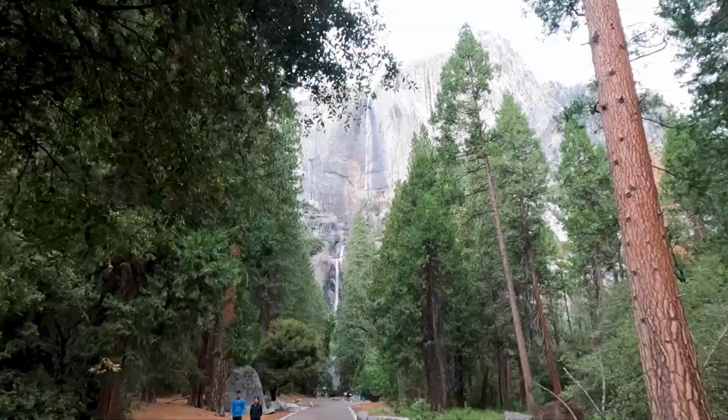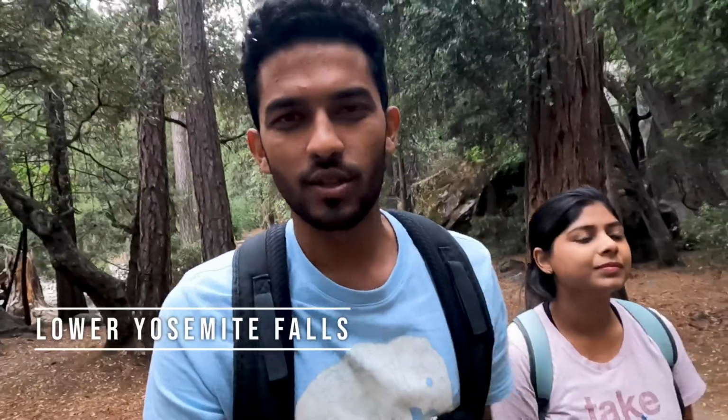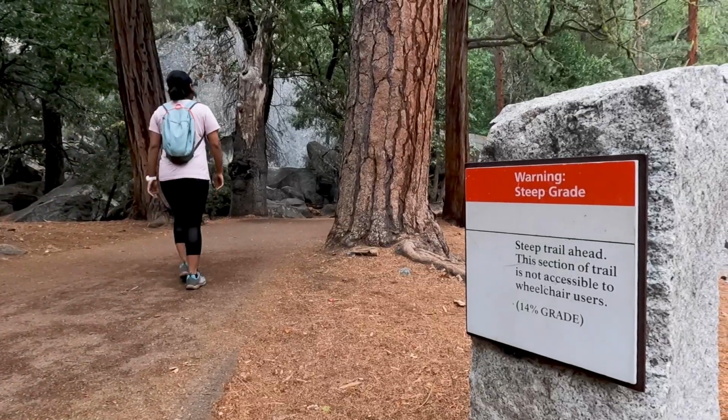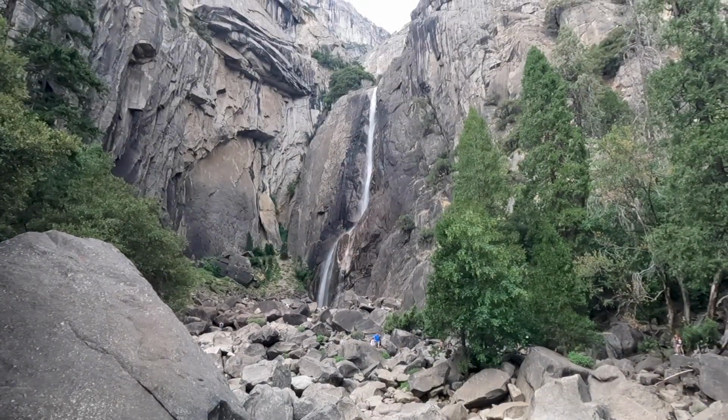Before we run out of daylight, we've finally come to the Lower Yosemite Falls trail. It's only a 1-mile trail that loops around. If you want to go all the way up to the Upper Yosemite Falls, it's a much longer and strenuous hike. But we're just going to loop around, take some pictures, look at the Lower Yosemite Falls from up close.